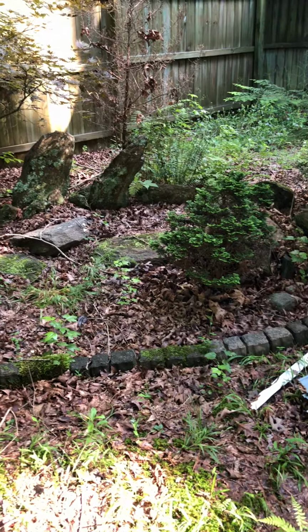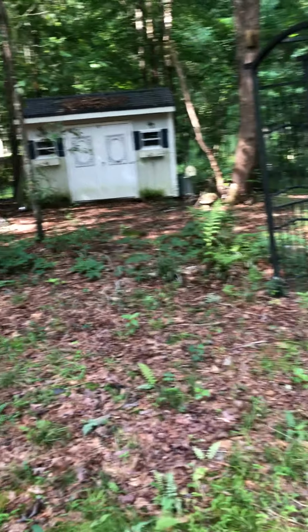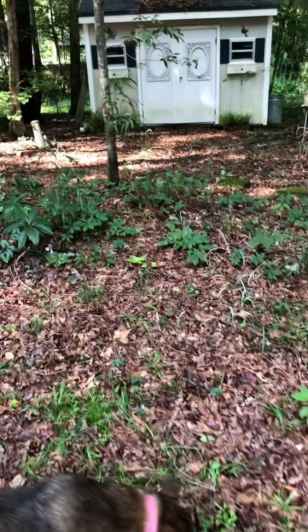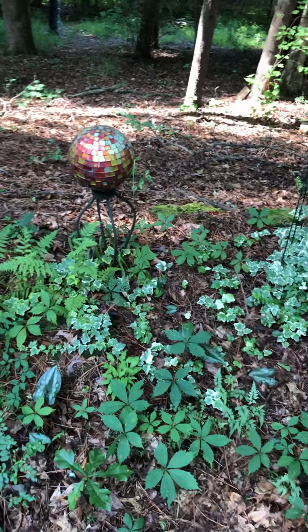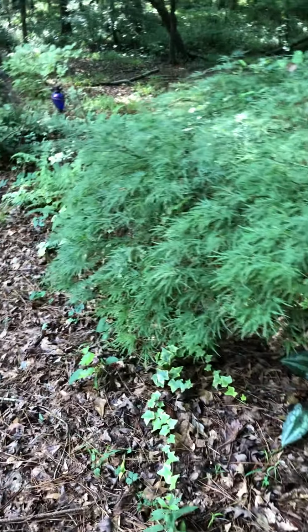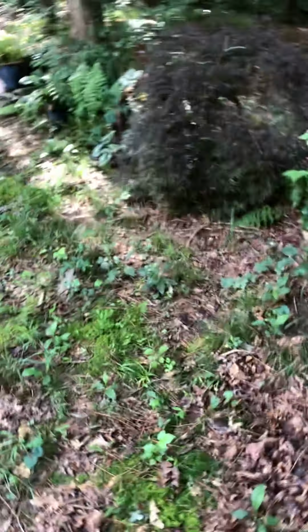I see we did lose a tree. That used to be her shop where she did all her mosaics, and then she got into stained glass. That's from when she was doing mosaics. And I'm not wearing insect repellent, which I usually do, which means I'm gonna have to check for ticks because, oh my gosh, the ticks.